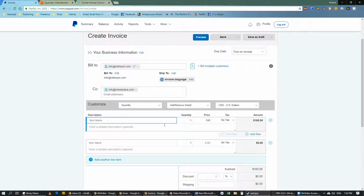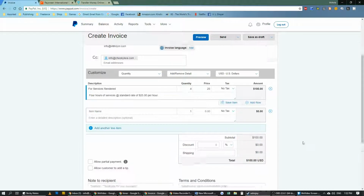And you can put a description for services rendered. Put in the increments. You can either do it as 1 unit of the total amount, or you can do it as an hourly rate. So what I tend to do for my hourly stuff is say I'm doing 4 hours at $25 USD. It works out the same in the end, but it shows people a better breakdown. So I also tend to type in here 4 hours of services at standard rate of $25 per hour. And then you just scroll down.